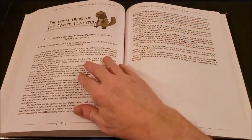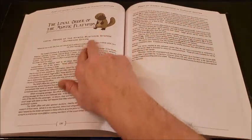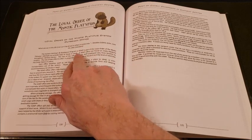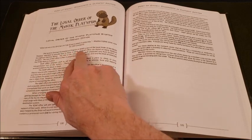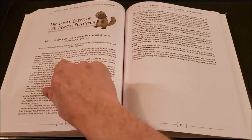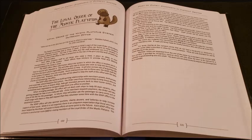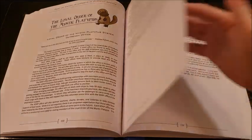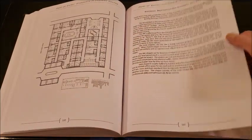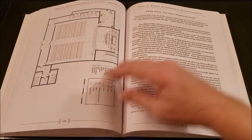The Loyal Order of the Mystic Platypuses. Wouldn't that be platypi? Loyal Order of the Mystic Platypus Outreach Office. It's part of the Systems Outreach or an Assistance Program, or SOAP. It's part of the Loyal Order and attempts to provide help to those in need. So if you're a spacer down on your luck, go look for the Loyal Platypus. Second Reformation Church Chapel. There you go.